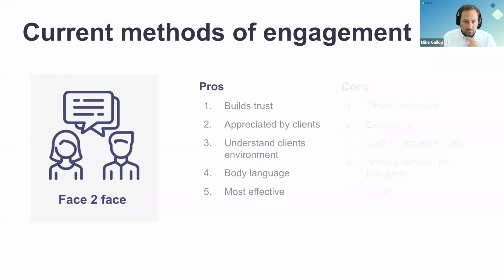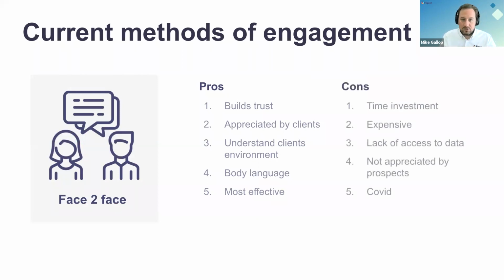However, there have been quite a few cons to that. It does take additional time. It's expensive with travel. Maybe it's an event and you've got multiple people there. If you're out of the office, you don't always have access to the data that you may need in order to support the client there and then.